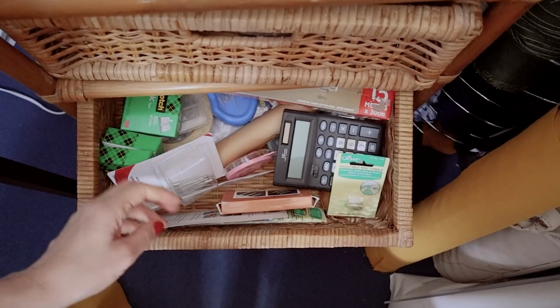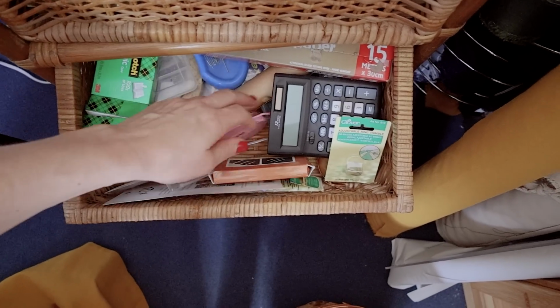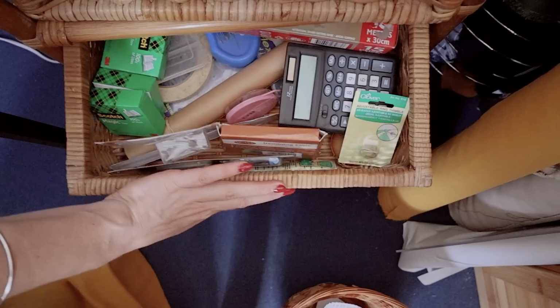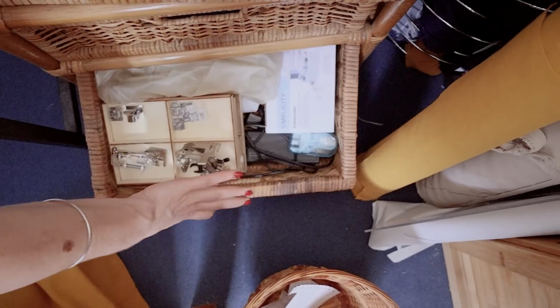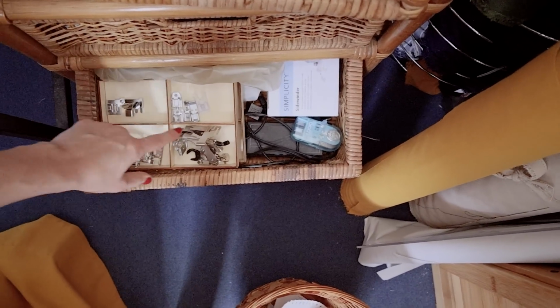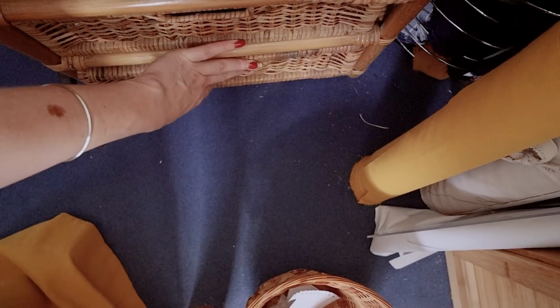As we go down, you might imagine the less used items. Excess sticky tapes, calculators, freezer paper, just a bunch of stuff that I don't use as commonly. And then down the bottom is even less. I've got all of my sewing feet down there, bias tape maker, things that I don't go to very often are down in there.